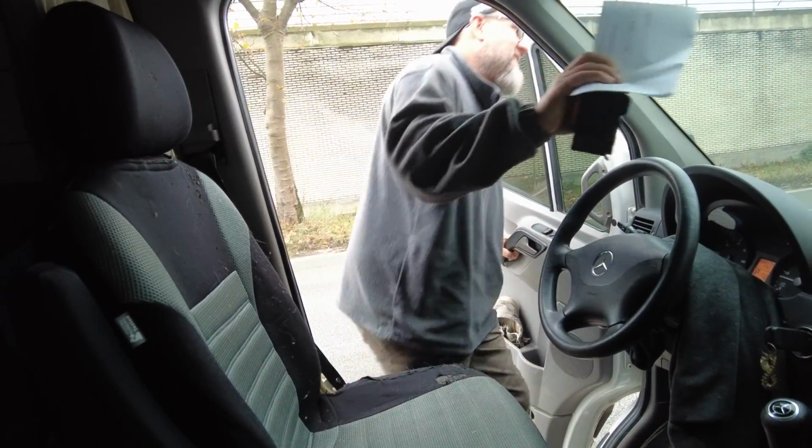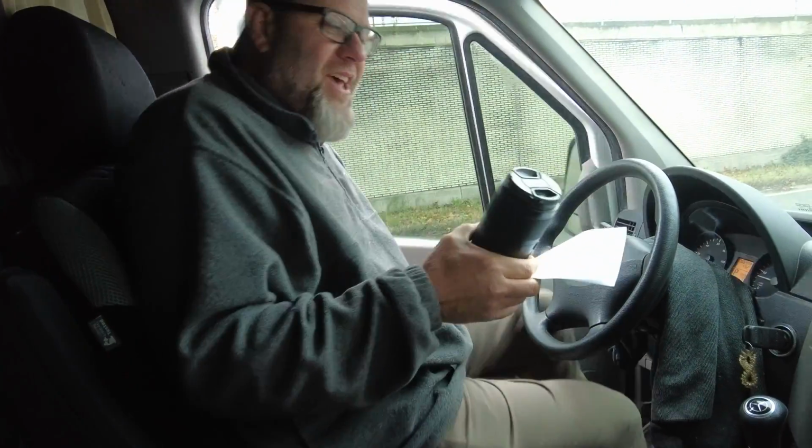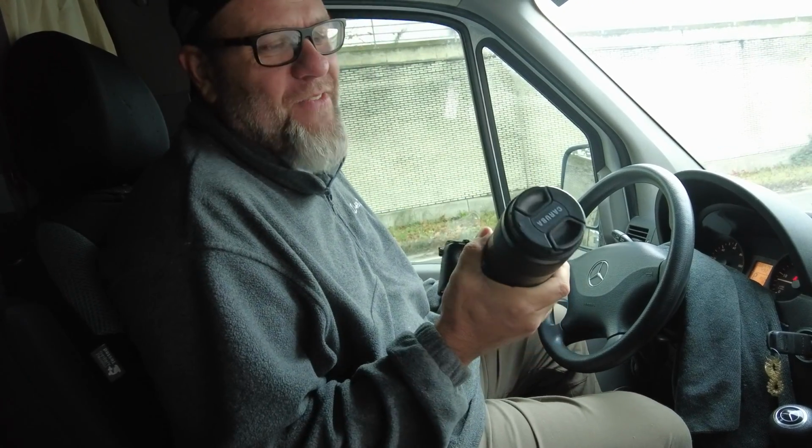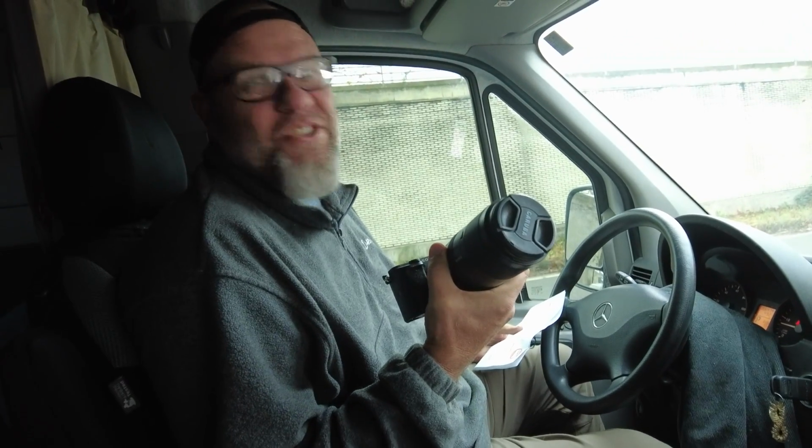Found it. Woohoo! Success! I will tell you one thing. Everything's expensive in Europe, but at least you can find it. You can find everything. We had a hard time finding these before we left Argentina. I'm sure they have them, but here it's pretty easy. Just type in camera store and they're all over the place.